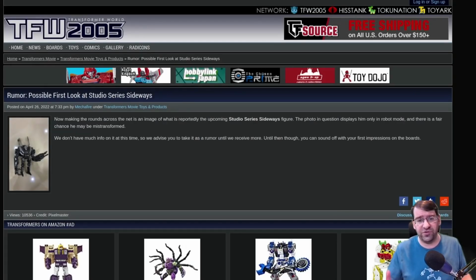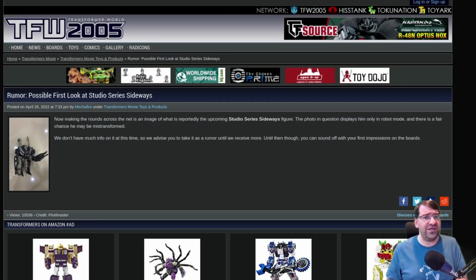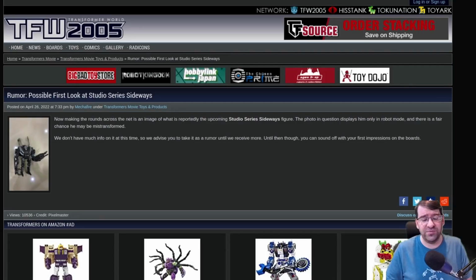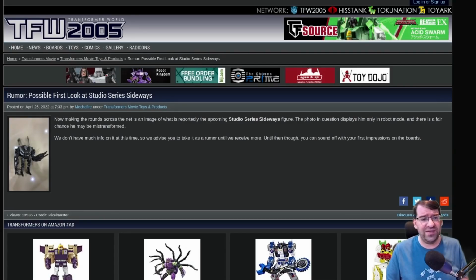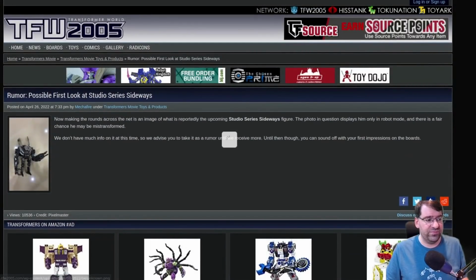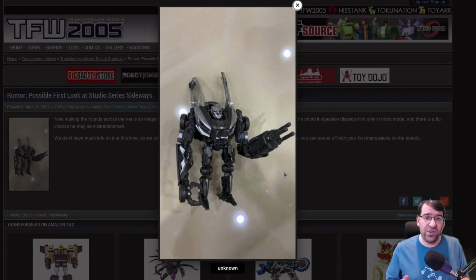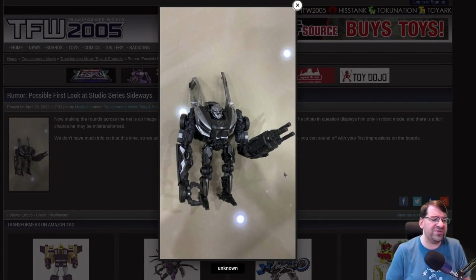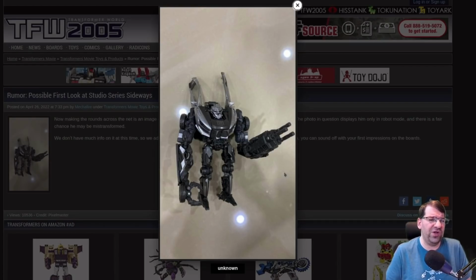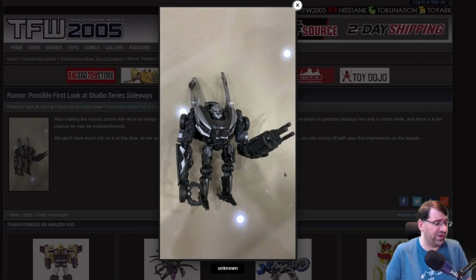Now, all of these are from TFW 2005. Sorry, I know a lot of you out there don't like TFW, but this is the best place I was able to find right now. And the first thing we've got is this possible first look at Studio Series Sideways. And cool. I think it looks okay. I like the robot mode. You know, the funny thing is the head looks an awful lot like Barricade from the Studio Series line. But the rest of the figure looks fine. I don't really have a problem with it.